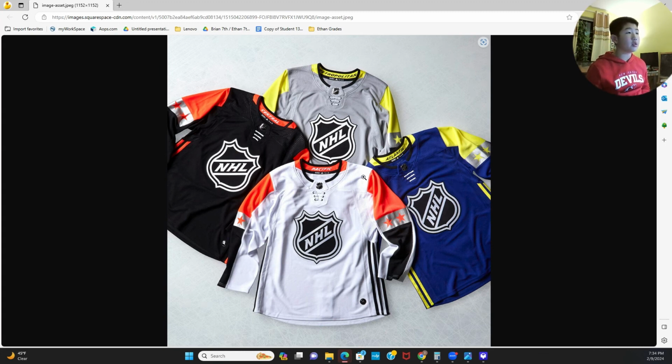But the color scheme is a little meh-ish. The gray and the yellow, I don't like that color combination at all. It doesn't blend in very well, in my opinion. The yellow and the blue, I think, is making up for it because those two blend in decently well. The silver does not really, though.